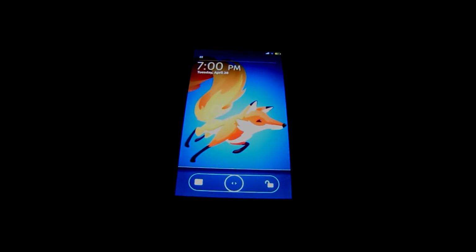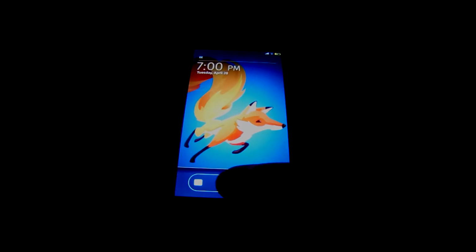Well, I've managed to find something quite interesting today. Found a port of Firefox OS for my phone. Now, I'm sure a lot of you may not actually know what Firefox OS is, because it's quite an old project, well, old-ish, and it's been out of support for quite a while now.